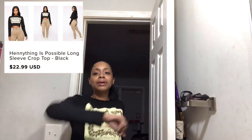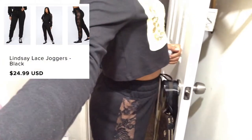And you guys might have seen a little bit earlier, and you can check it again. But this fit is Fashion Nova, dope as anything is possible, comfortable as hell, and these dope leggings.